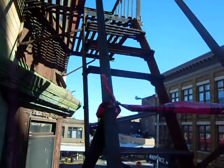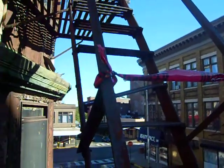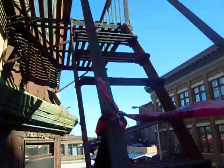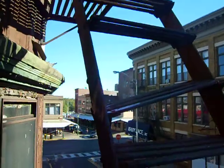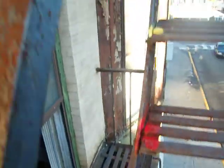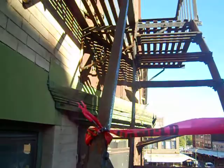Fire escape services, inspection summary. What we have here is a fire escape that failed, has life safety issues, falling treads. Hammer testing these treads, they all fell. So it's an unsafe condition right now. I estimate that 75% of these treads are going to fall.